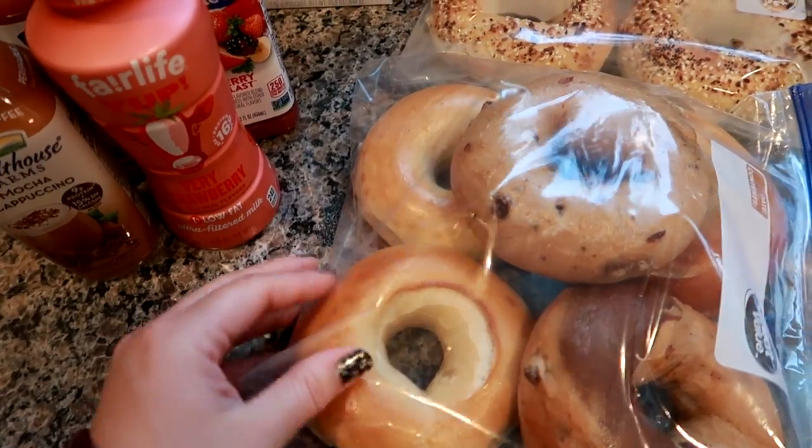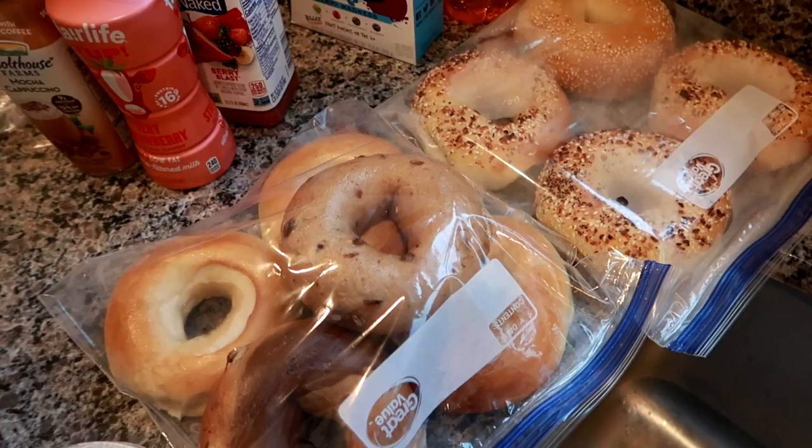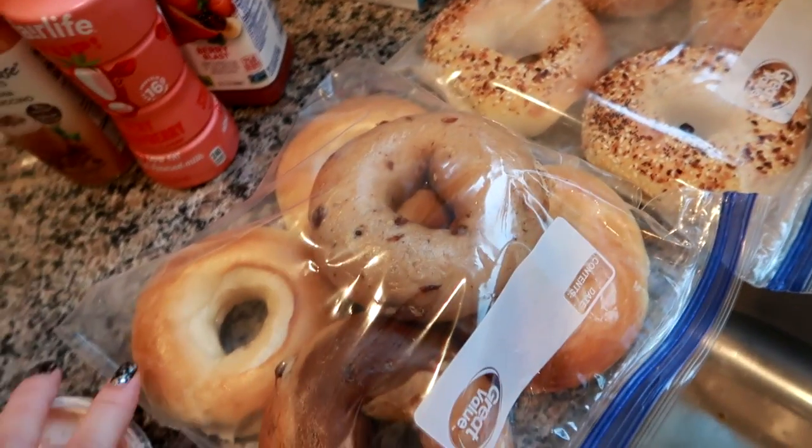are warm and doughy. They are so fresh. They're here in New York. We have a lot of great bagel places. See how condensated this bag is? Oh, they're so warm and good, like, I could just pull them apart and eat them right now. I love me a bagel.